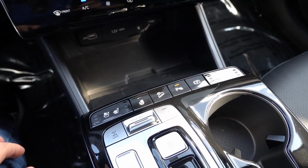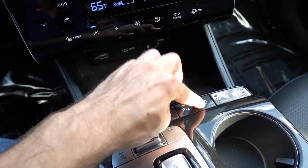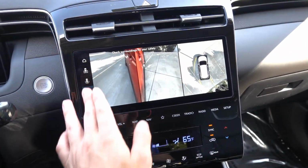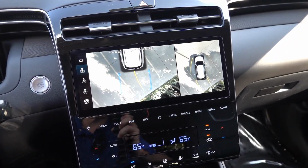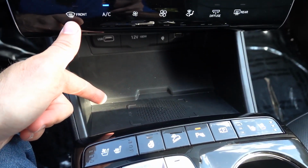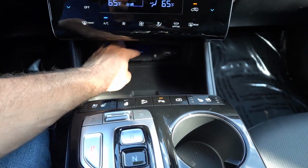Heated and ventilated seats in the first row with the heated steering wheel button. You have your hill descent control because this one is all-wheel drive. Your parking sensor on-off button, as well as your parking camera button. So you can go ahead and access that 360-degree field of view. Choose the different angles that you want to see. You cannot augment reality like the new Palisade, but it's still a very useful and high-resolution camera system. Your wireless charging pad is here at an angle in front of those buttons. You have a USB-A port for charging, a USB-A data port, as well as a 12-volt outlet down there.